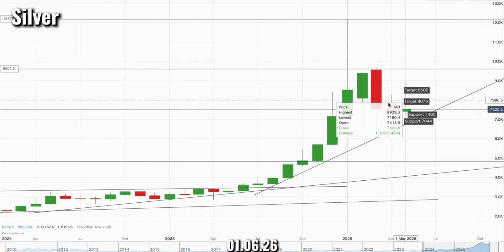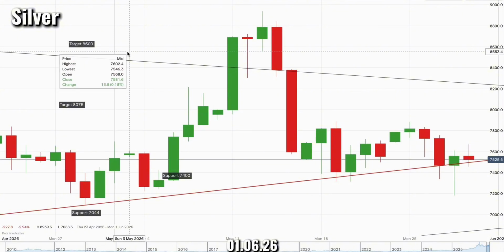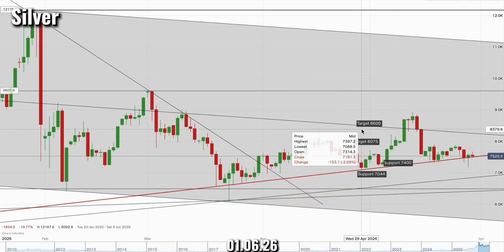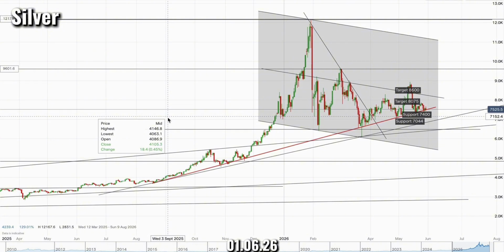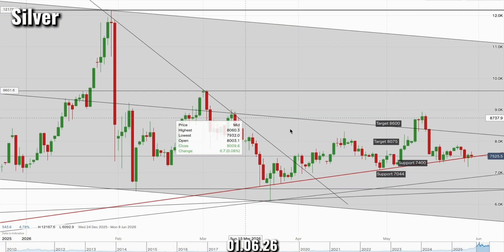Okay, all I can see is consolidation around this area. I believe over the long term, silver will be heading much higher. So for now, let's have a look at the daily. Okay, so this red line, we've had it on the chart for quite a while. It is a long-term lower support, and as long as this red line is not broken, we are going to be stronger and positive in silver.